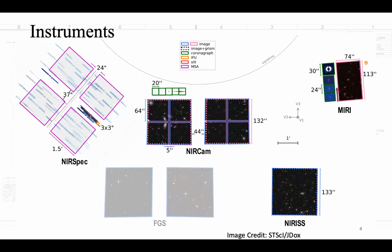Just to put out all the field of views for all the instruments. So at any given particular time, JWST will be looking at different patches of the sky, or different instruments will be looking at different patches of the sky. You can use simultaneous imaging. Sometimes some programs have that, but we didn't.